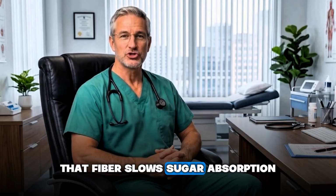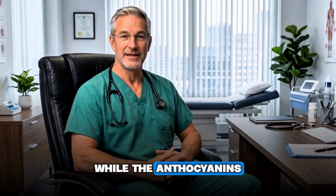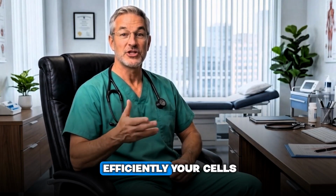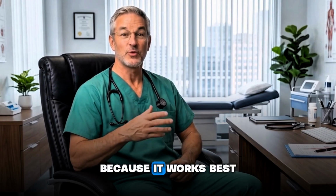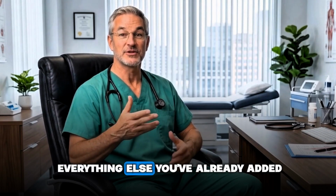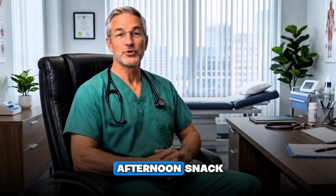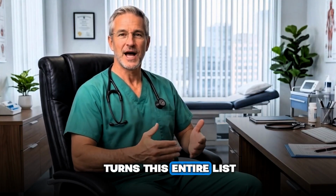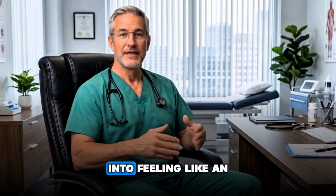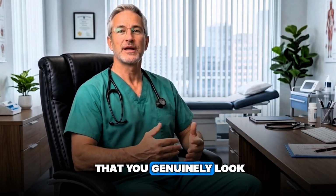That fiber slows sugar absorption the same way we discussed with chia and fenugreek, while the anthocyanins appear to improve how efficiently your cells respond to insulin. I put this one last on purpose, because it works best layered on top of everything else you've already added, on top of the yogurt with chia stirred in, alongside the eggs, folded into an afternoon snack instead of something processed. It's the food that turns this entire list from feeling like medicine into feeling like an actual breakfast or even a dessert that you genuinely look forward to.